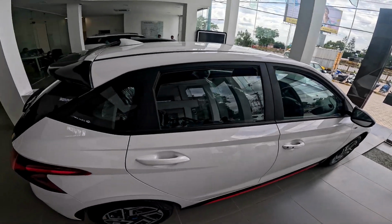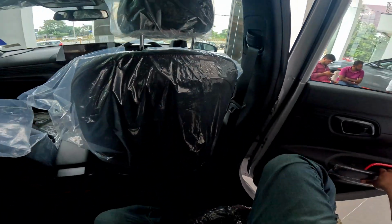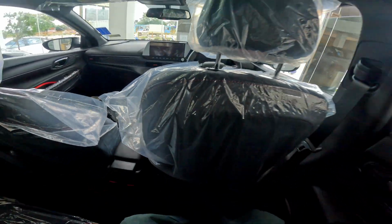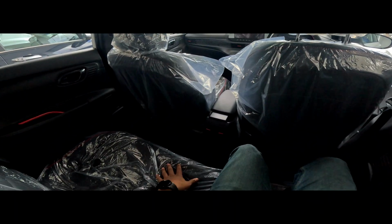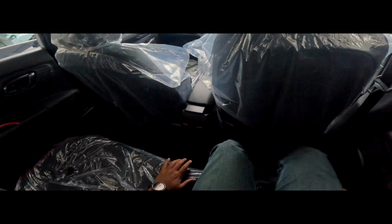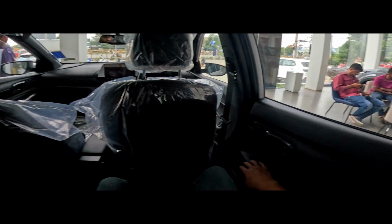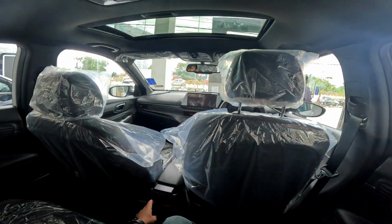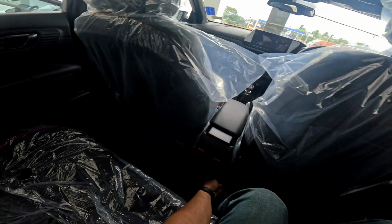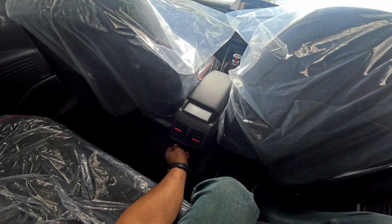Okay, let's step back into the rear seat. Now, this car has the largest wheelbase of any cars in the sub 4 meter segment, including the SUVs and crossovers. So as a result, there's plenty of knee room and very good high-speed stability. The under-thigh support is adequate but not that great. There's an electric sunroof, and you have rear AC vents, again with red accents.